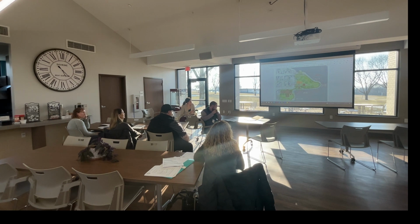Is that open air shelter on the south side, is that kind of bathrooms? And if it gets too much, that's probably the first thing to go. There's another one existing there that we would connect to.